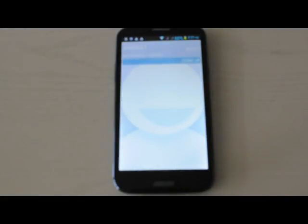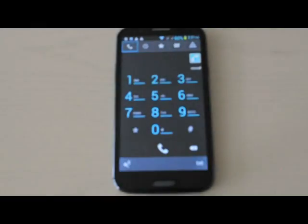Plus, don't forget you can make video calls, Skype calls, WhatsApp calls, all kinds of calls between your smartphone system or the SMTR smart television system, because Neoi is very intelligent.